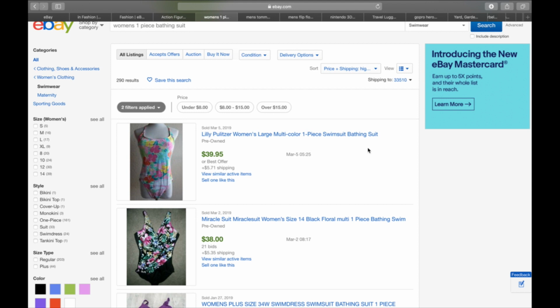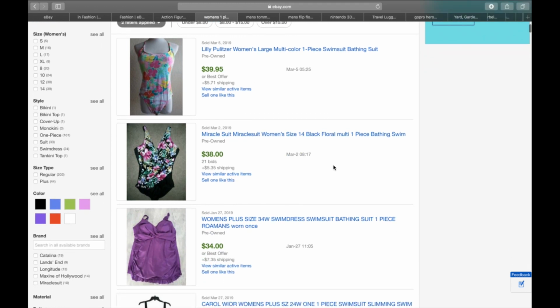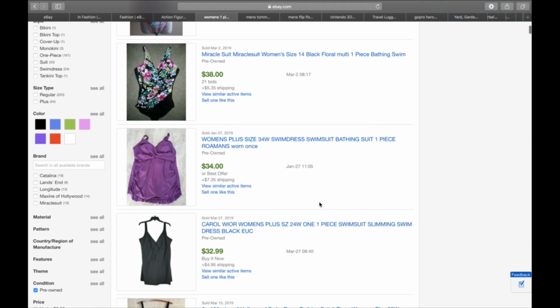Specifically, women's one-piece bathing suits are really, really in right now. The tankini, monokini things were really hot last year. They still do well. Lily Pulitzer makes bathing suits. A lot of people don't realize that. The Miracle suits, they're the thinning ones. They're for plus size. They do exactly what they are supposed to do. They make you look thinner. They're Miracle suits. I've sold tons of Miracle suits. I've bought them at like thrift stores for $1.99, $2.99.